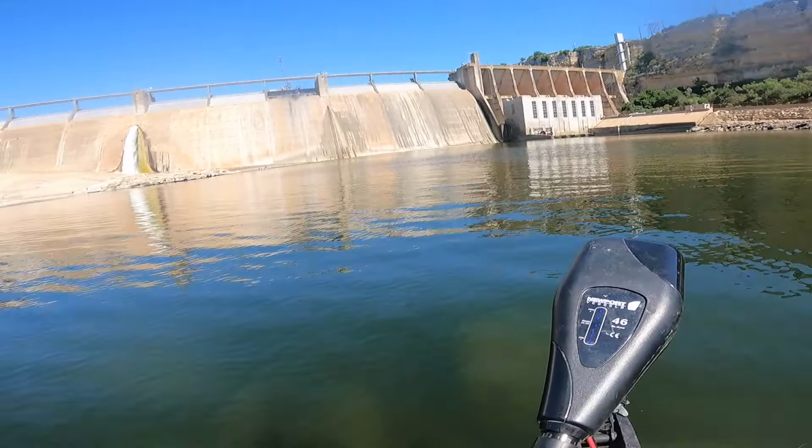But I think if I come back here again, I definitely won't be going this way. I'm going to be going that way and see what lives further downstream of here.